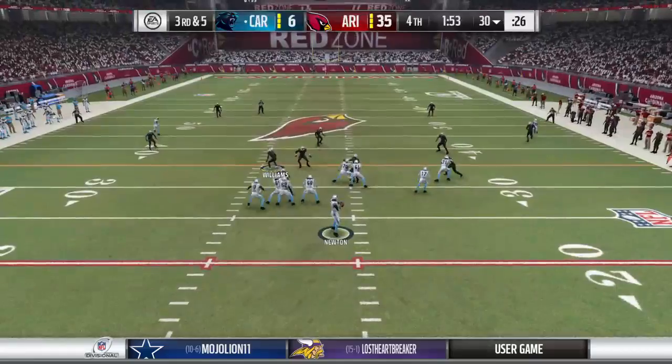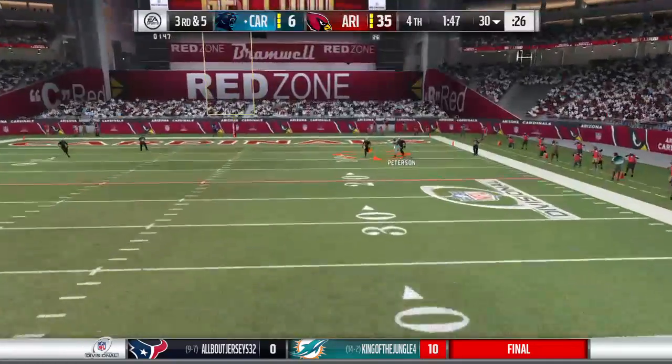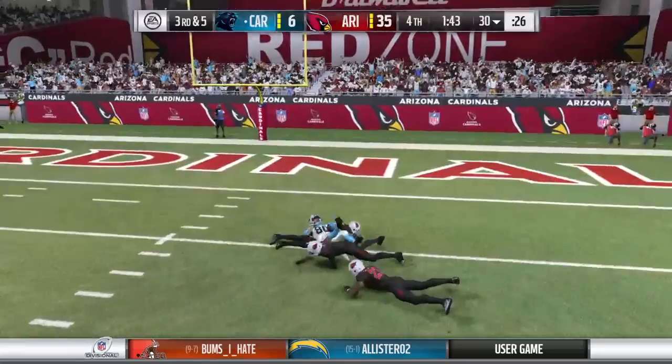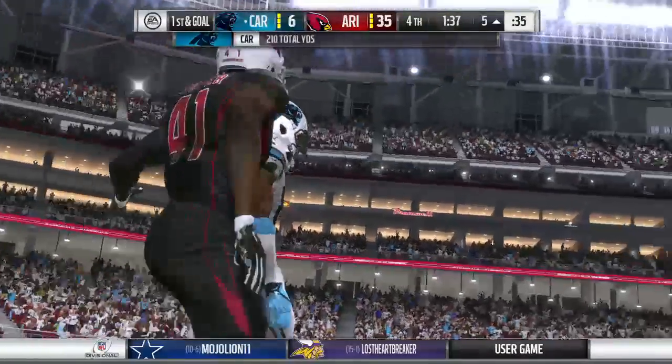Now a play fake, and it's Newton. He's got time. Great protection. He's going to let it fly. He's got it at the 15. And he takes it down deep into Arizona territory. A big play there for Carolina.